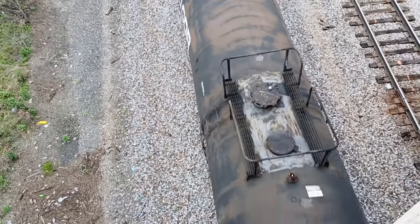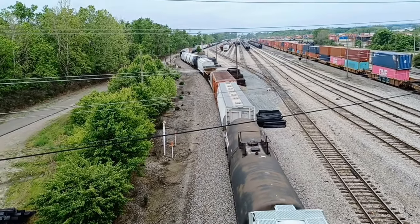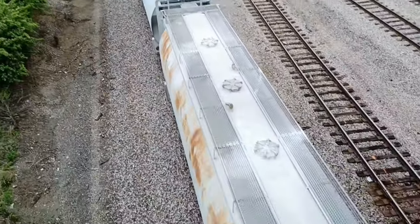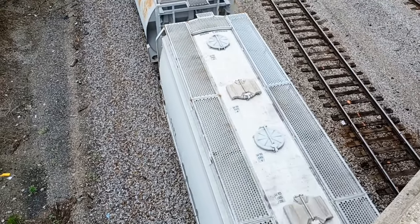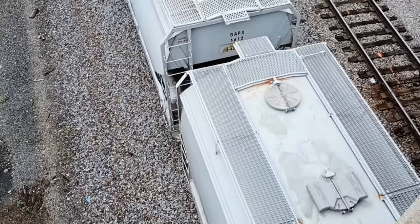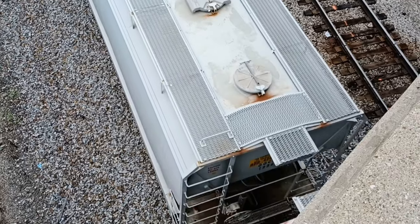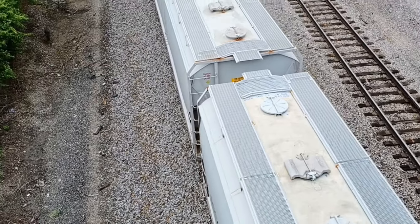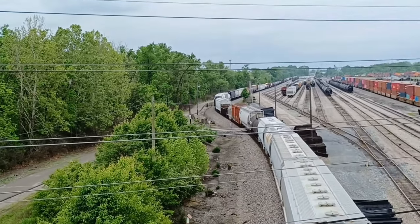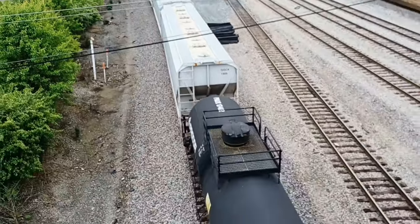Well, she's bound to end at some point. It's a long train. This is for my rail fanners. Can really get a good eyeball view down in there. See anybody in those little hoppers? DPU's way back there now.